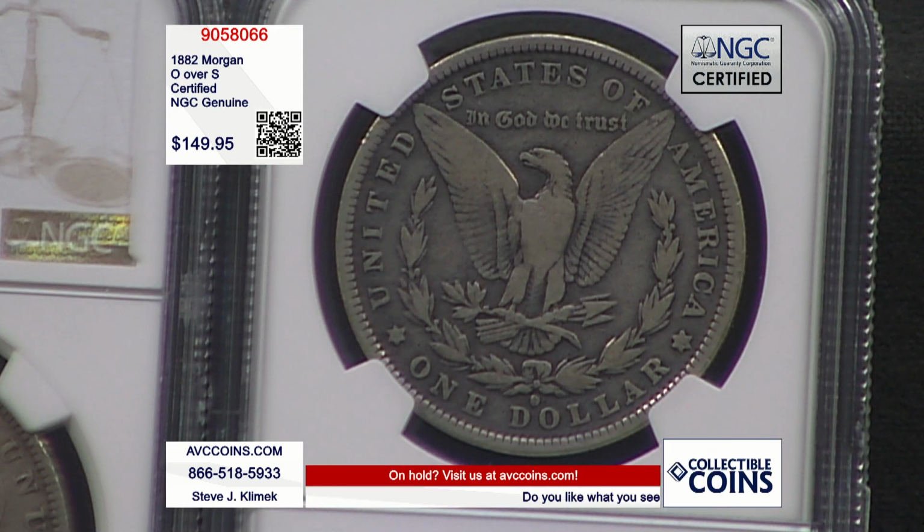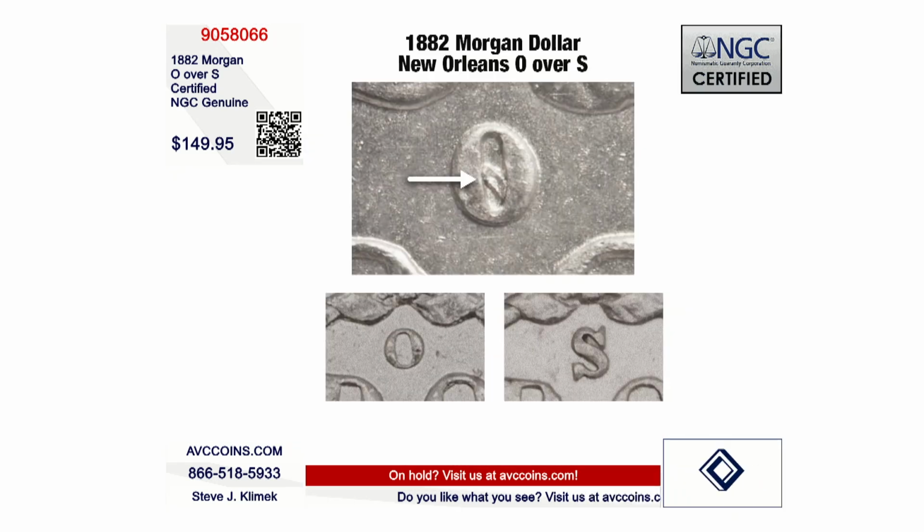Now, guys, we have a graphic that explains this a little better. You have the O on the bottom left, the regular S on the bottom right, and you can see clearly as day this one has a little curly Q on the top, but that big giant middle of the S coming through the O. They call it the O over S overdate.